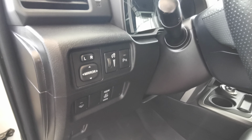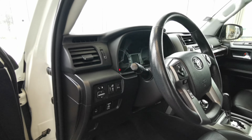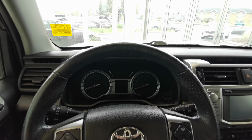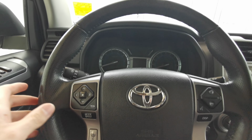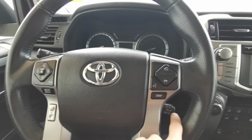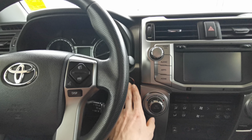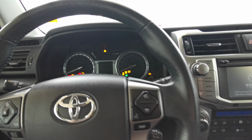Power side mirror, park assist, rain sensing wiper blades, and your power buttons to the left of the steering wheel. Black leather-wrapped steering wheel. You have your volume control menu selection on the left-hand side. Cruise control just behind with your voice recognition. This vehicle is a push to start, foot down on the brake.